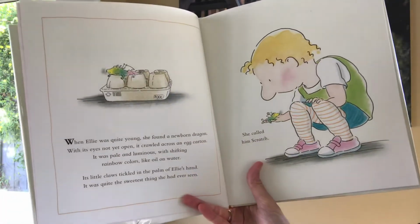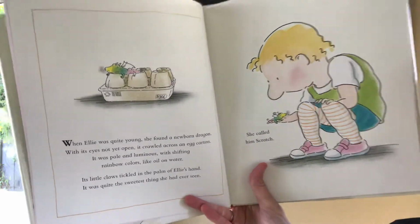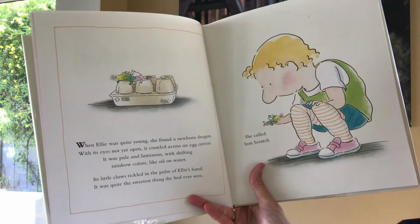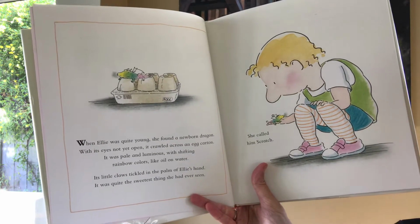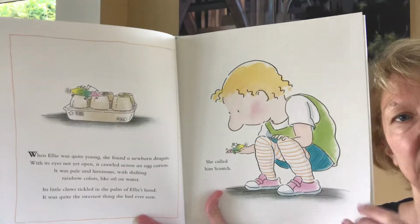It was pale and luminous. So luminous is usually kind of like lighting, with shifting rainbow colors like oil on water. Wow, that's a good description.